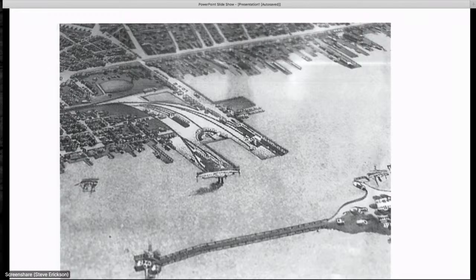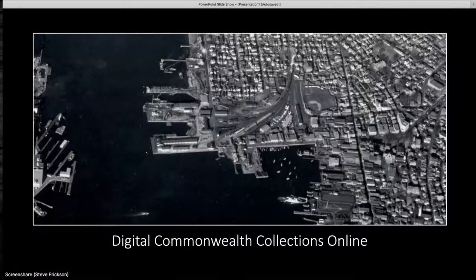So this is where Newport started to become a fairly large industrial center. This is what it started to look like. So by the time we got to say the 1950s or 60s, this photo from, as you can see, the Digital Commonwealth collections online, shows what had happened after it had been filled in. This is after the railroad's gone, but you can still see all the railroad lines going into the two piers.